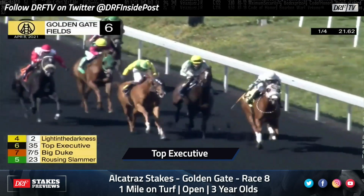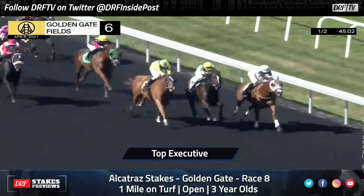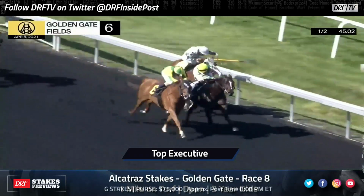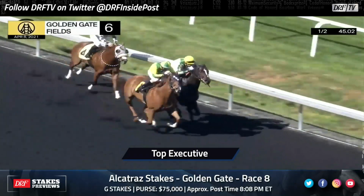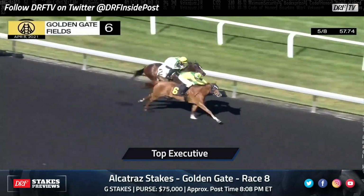He is 35-1, and he's going to somehow gut this out. Yeah, he's the longest shot on the board in here. I guess they just didn't respect his Emerald Downs form, Dan, because as you pointed out, he was a stakes winner up there. He switched surfaces here. He got a really good trip.